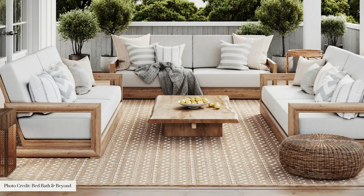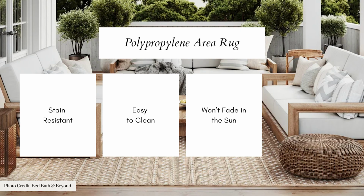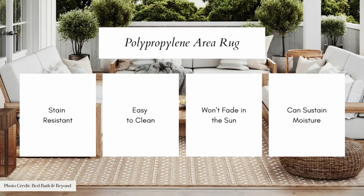And finally, for the deck, consider adding an outdoor area rug. Adding an outdoor area rug in your seating area can really pull everything together and create a warm, inviting vibe. Go for an area rug that's made of durable fabric, like a polypropylene rug, which is stain resistant, easy to clean, will not fade in the sun, and can sustain moisture.